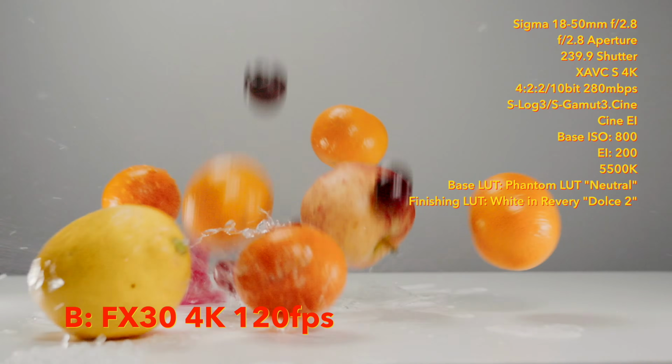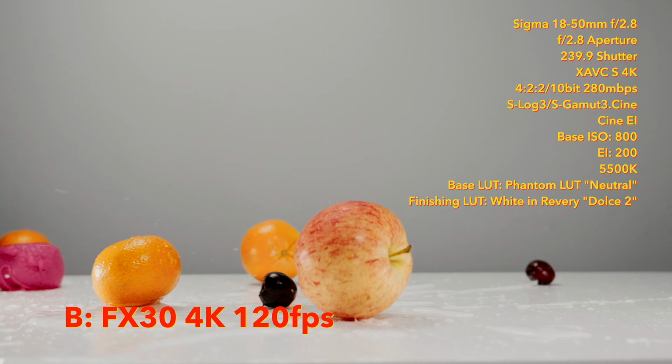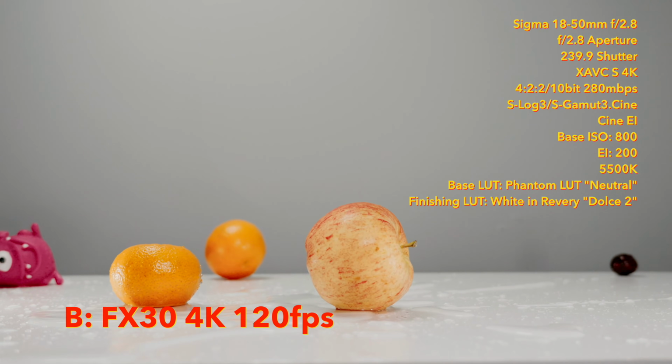Alright, so now that the A7CR is out of the picture, let me tell you the reasons why you should not buy the A7C Mark II. The first reason is that it doesn't have 4K 120 FPS capability. Really? Well, the question is, why?